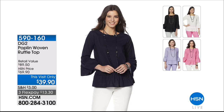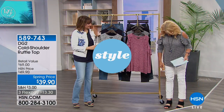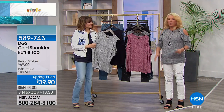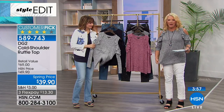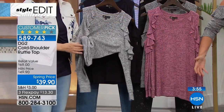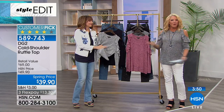And here is the scoop. It's our cold shoulder ruffle top. It was my pick of the show. I did. I love this. I remember when she launched it. It's a great little sweater to wear because it's a very, very lightweight knit. Notice it's not clinging, it doesn't grab on anything, it's so comfortable, and I'm okay showing my shoulders.